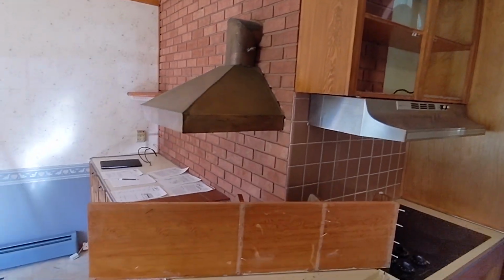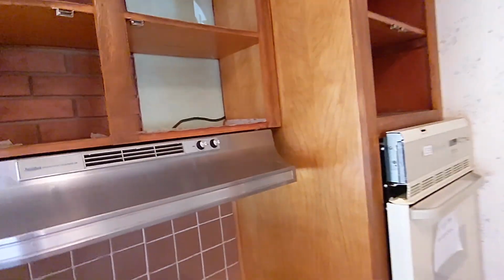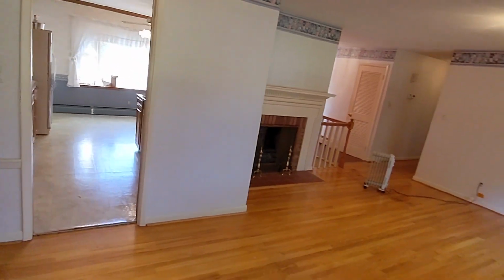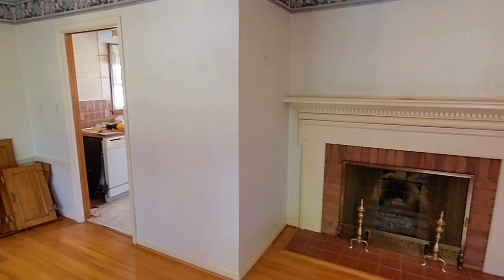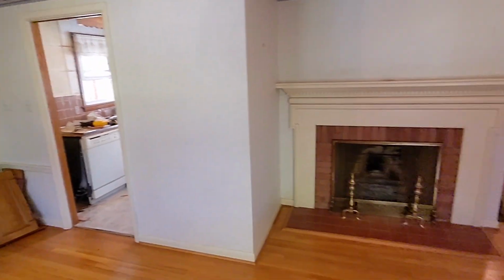So the plan is, you can see this cool brick, the backside of the chimney in the kitchen, and then you got some brick here, and then you can see the wall starts there. We're actually gonna try to take out that whole wall. So all of that and everything here, and open it up into the living room, where you'll be able to see right into the kitchen. And we're gonna have a counter right here that comes all the way out. So it'll be a pretty cool open floor plan.